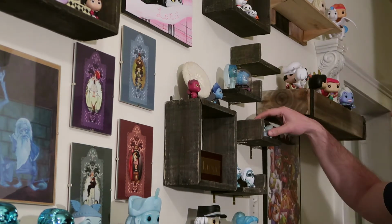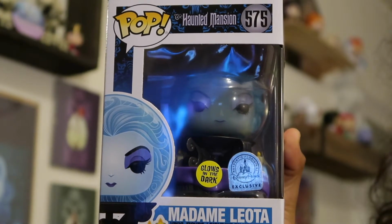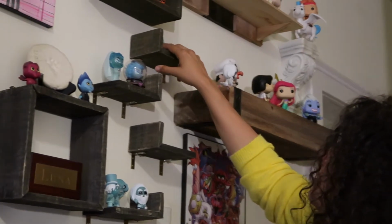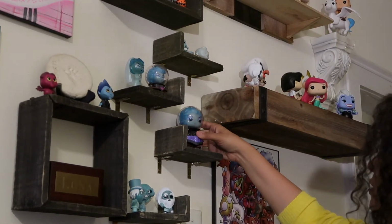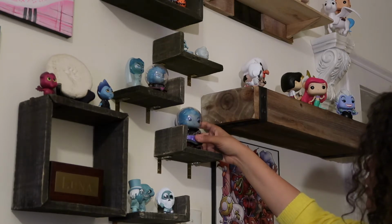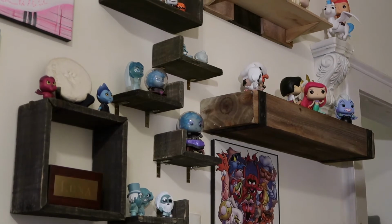Yeah, this is the Leota. Oh, I think I'm going to keep that box. You said Yoda. I meant Leota. So she's going on her own shelf, so I'll have two Leotas on a wall. And the other guys moved up because it was so small.